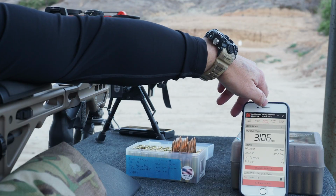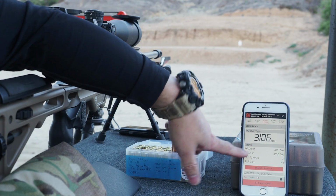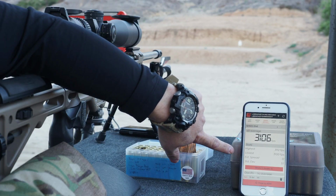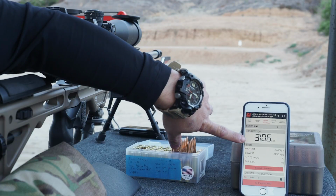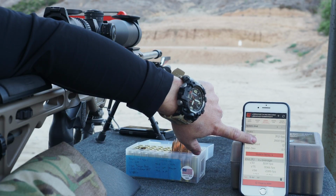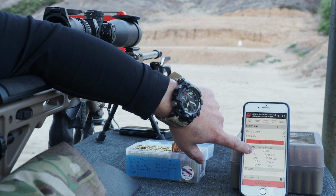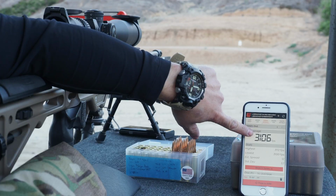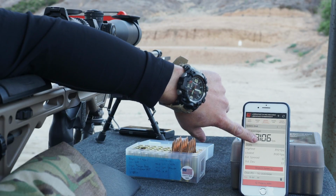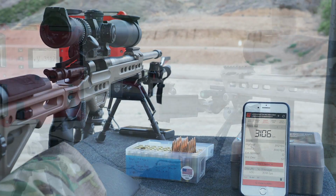Series details. Like this is the last series shot, 143. 4 rounds. You can see that there's an extreme spread of 12, standard deviation of 5.1. Average is 3091. Oh, no, sorry, that's the V30 speed. Where is the average, actually? Oh, there it is, 3106 the average, duh. So sorry, 3106 average, 3112 high, 3100 low, extreme spread of 12, standard deviation of 5.1.